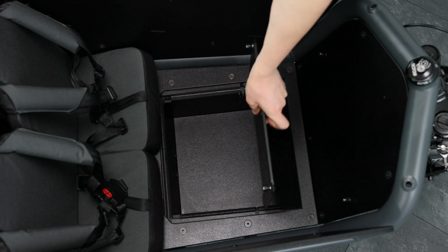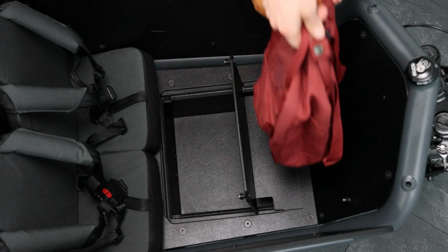The footwell is also an option. It offers more legroom and more comfort. Both models are also available as S-Pedelecs and can ride at speeds of up to 45 km an hour. Now, let's focus on the differences.